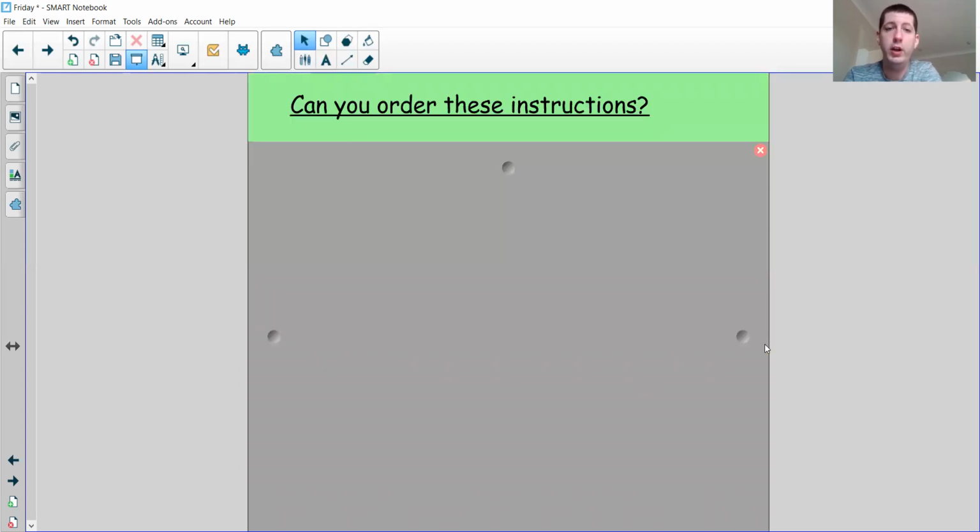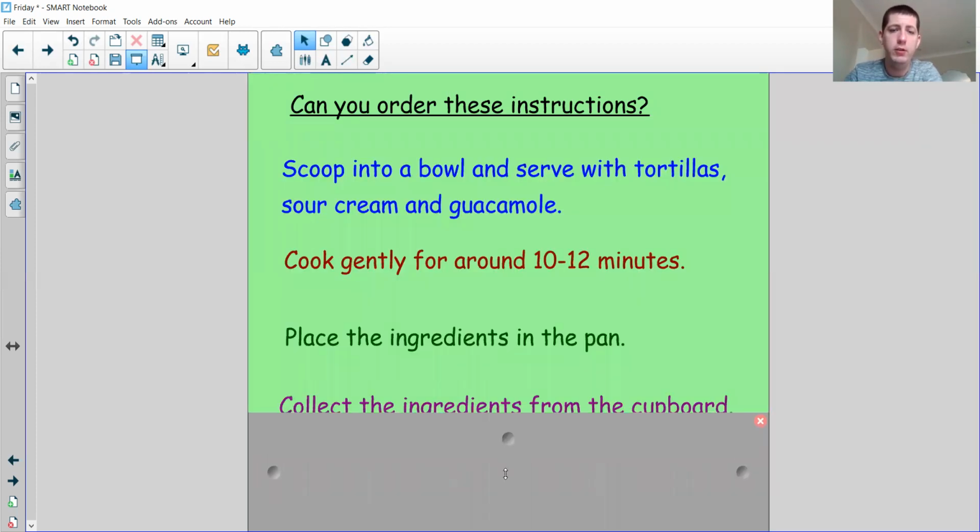Now I'm going to give you a quick task. I'm going to show you some instructions, but I cut them up and put them in the wrong order. We need to work out what order these instructions should go in. So I'm going to show you the instructions. We're going to read through them, and I want you to pause the video and work out which order you think they go in. Which one comes first, then second, then third, then fourth. Ready? So we've got 4 instructions here.